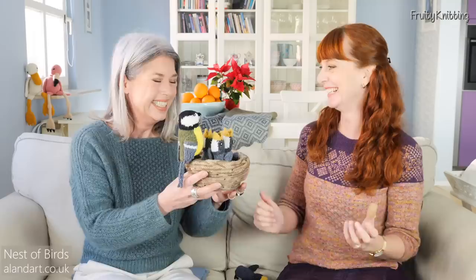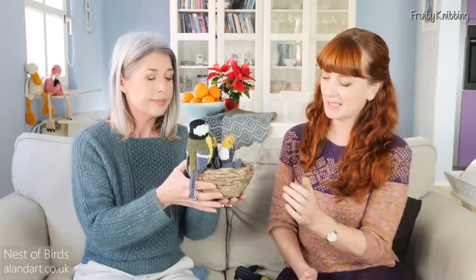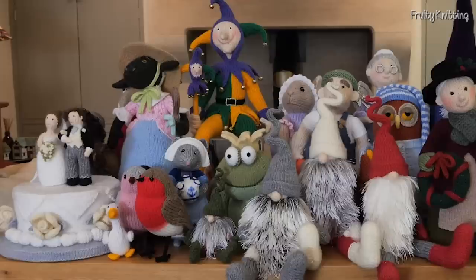And lovely. Or obviously you can give them away as gifts for friends. But having said that, this nest of birds isn't going anywhere because it's just too cute and I can't part with it. I wouldn't give this away. No.